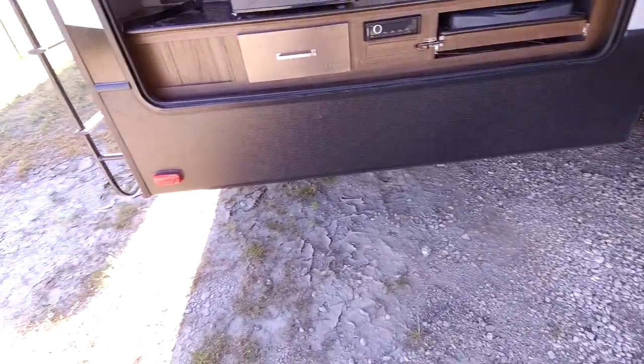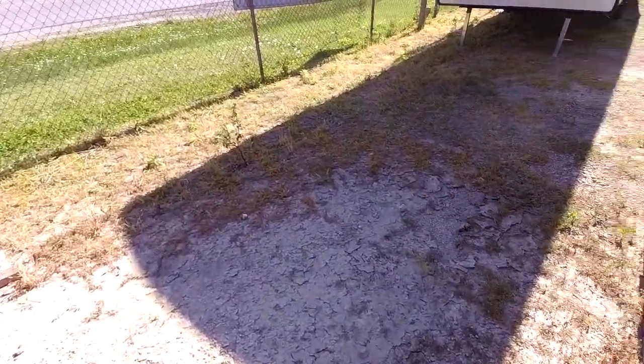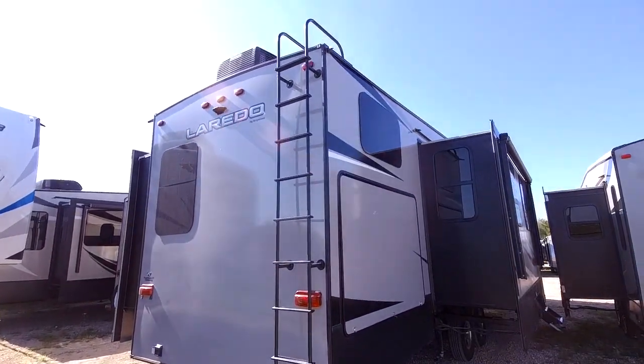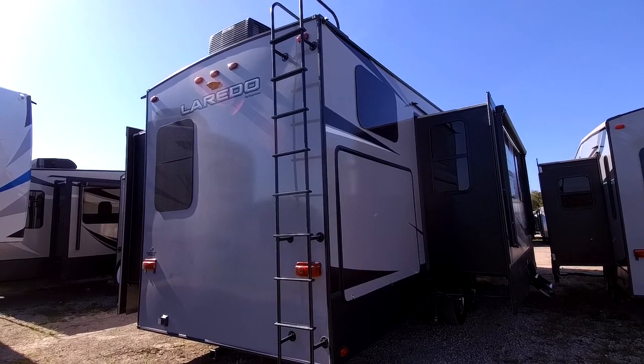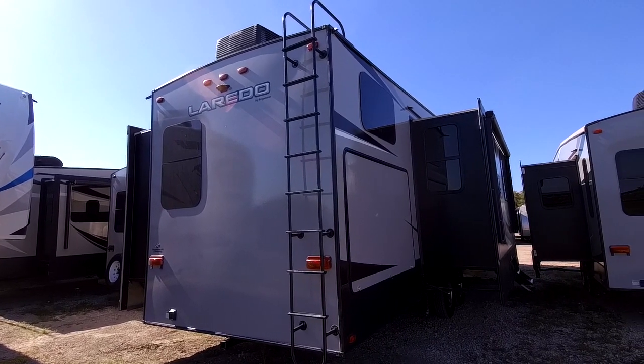And that's going to be really about it for the outside features. The Laredos do have TPO roofs, which is upgraded versus rubber. TPO is a felt and vinyl material, so that is more resistant to UV rays and requires less maintenance. Also, if you walk on your roof to inspect it like you should periodically, you're less likely to slip because it's a coarser material. It's not as slick versus just standard rubber.